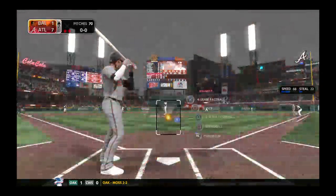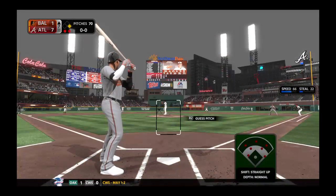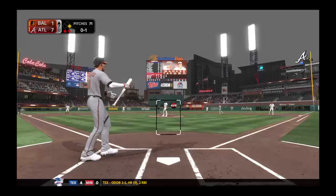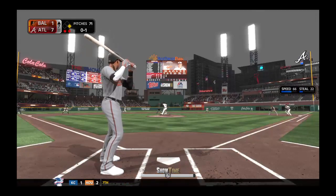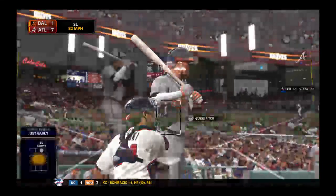So the lineup flips over, and digging in, Manny Machado. He's working on a 1-for-3 thus far. Here comes the first pitch, and it's fouled away. Swinging strike, and now it's 0-2.